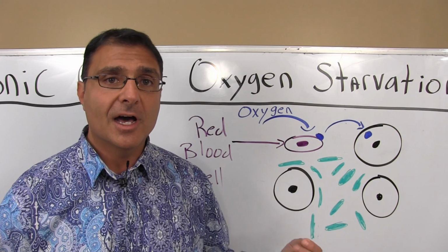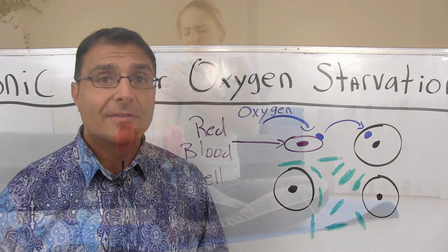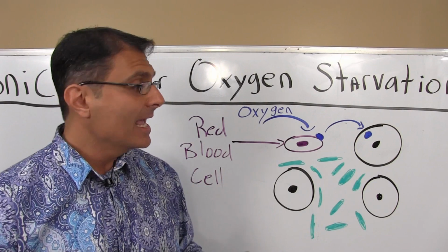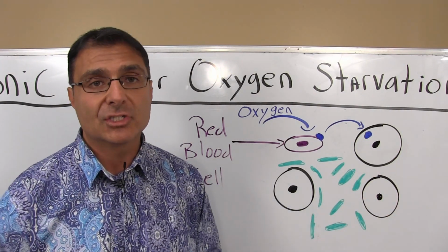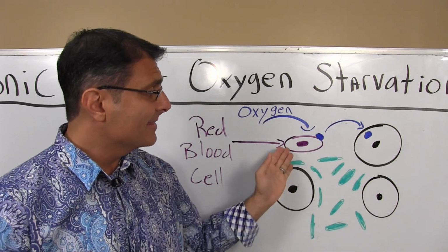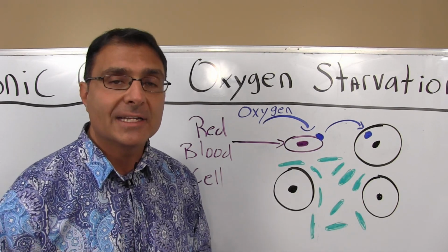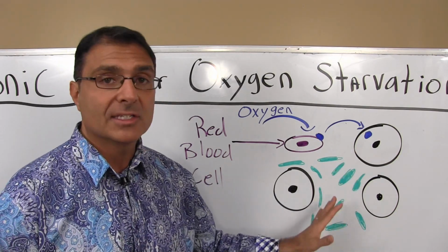The byproduct of sugar burning versus oxygen burning is lactic acid. If you've ever been to the gym and worked out and made your muscles sore, or felt the burning in your muscles, that's lactic acid. And what will happen is the lactic acid will accumulate in the cell, which basically just shuts the cell down. We have all these toxins blocking the ability of the oxygen to get to the cell, as well as your nutrients. You need to get the vitamins, minerals and electrolytes into the cell, and all these toxins will block it.